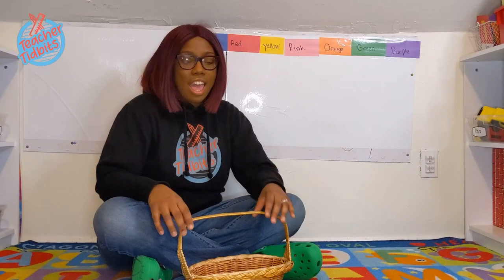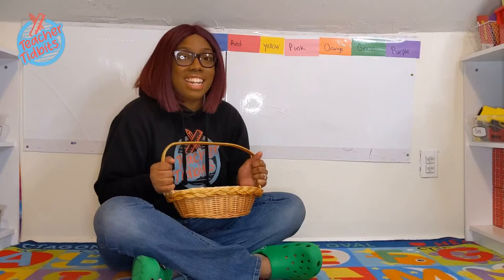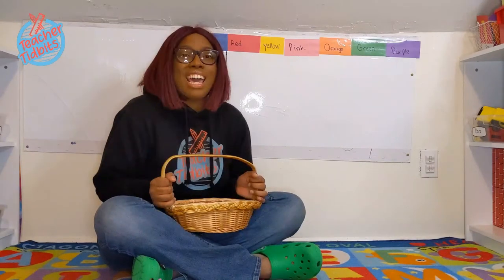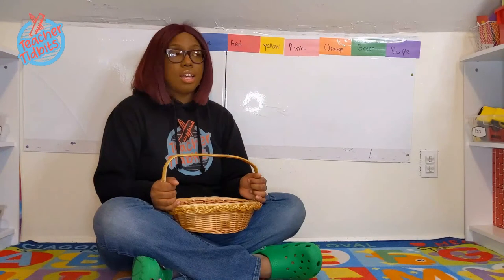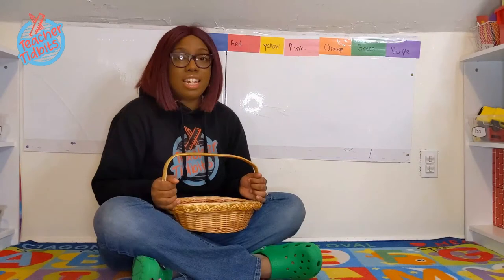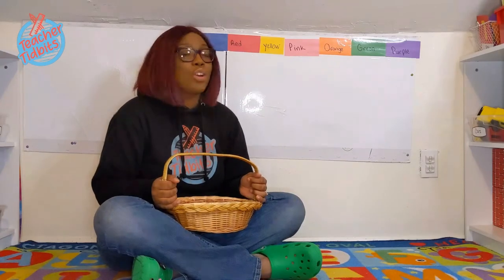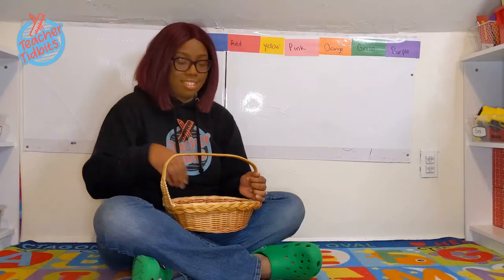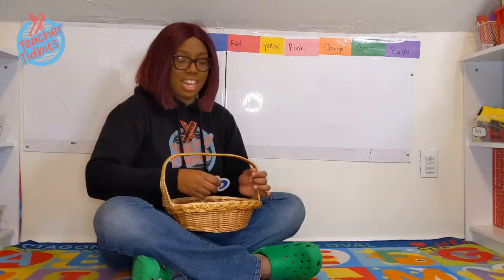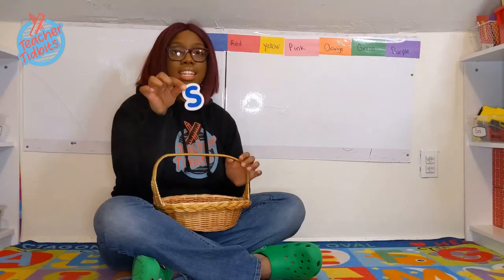Friends, are you ready to find out the letter of the day? I have here my special basket filled with tons of goodies. Goodies with my letter of the day. I wonder what it could be. This letter of the day is a really special letter. It has curvy lines. Do you guys know? The letter of the day is S. S is the letter of the day.